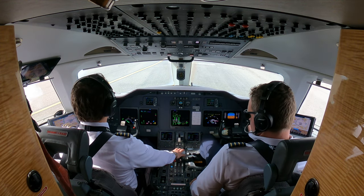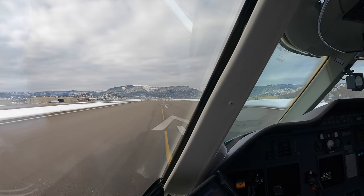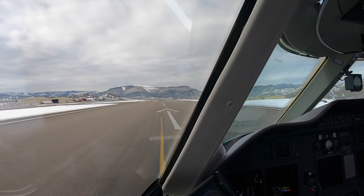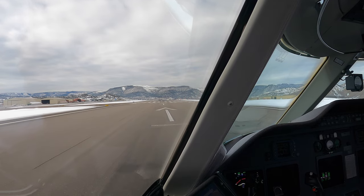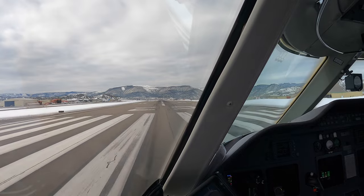All right, thrust is set. Two green engines and takeoff power. Airspeed is now alive. 80 knots, cross check.